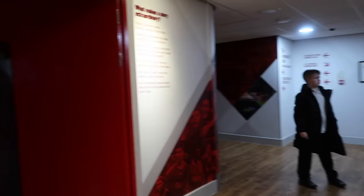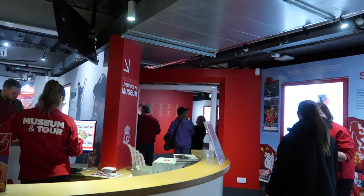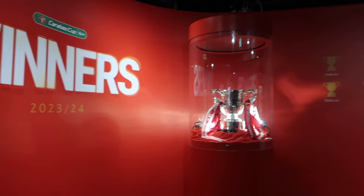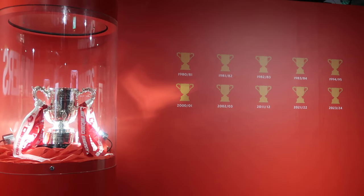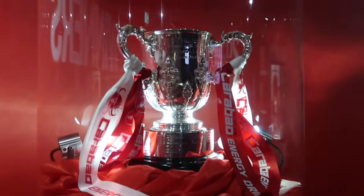When you come in, you come upstairs over there. It's currently in the museum. I don't know if it's going to be in the museum all week, but then we head through over there to the trophy. So here's the setup for the trophy, which is really nice. And then you can see all the times we've won it over there, which of course now is a record breaking 10 times. But yeah, the trophy up close.